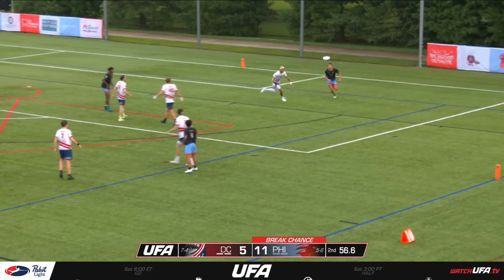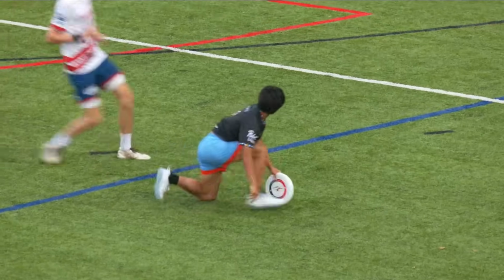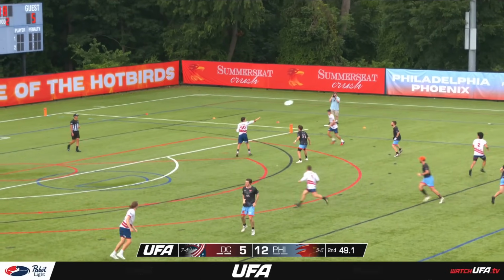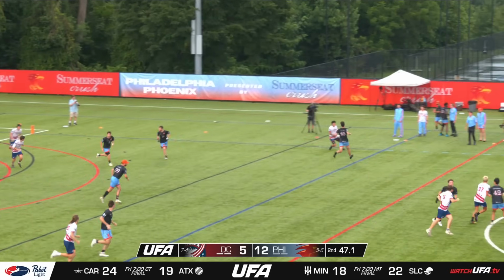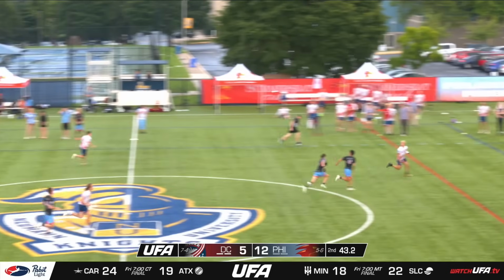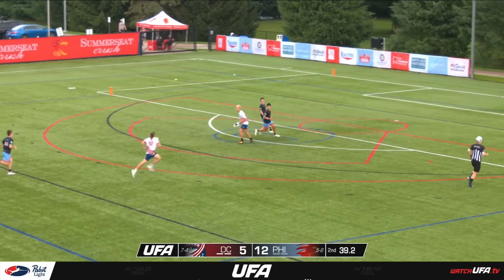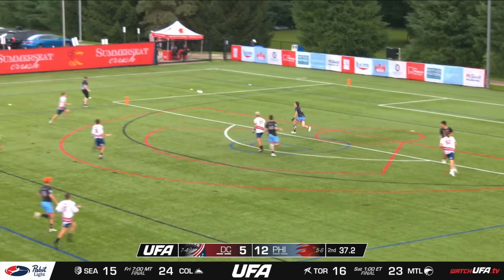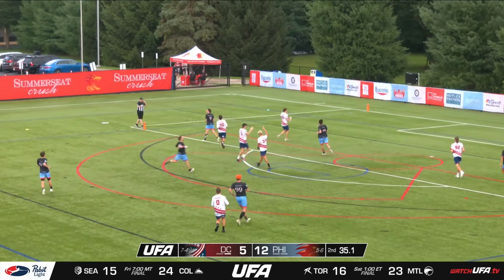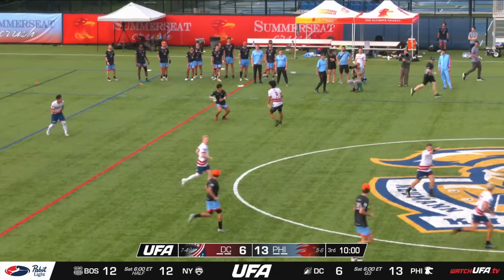Philadelphia is not going to call a timeout because they don't have any. Well, Max Tran doesn't need to call a timeout. 2019 when they beat Toronto. Toronto had 9 wins that season, 9-3, and 2 of those 3 losses were to Philadelphia. Isaac Lee looking deep for Grovic. DC's in the red zone again. Grovic putting it in the end zone. See, unable to capitalize on their break opportunity.